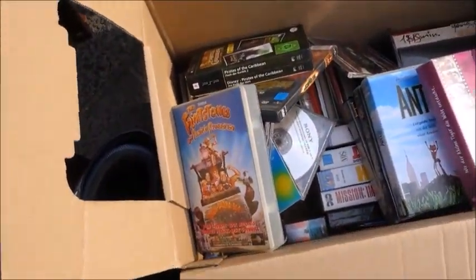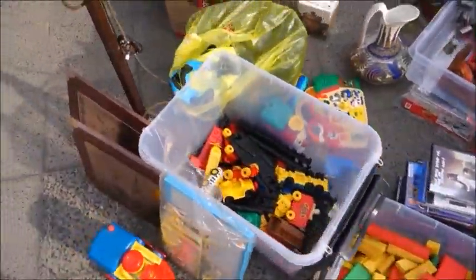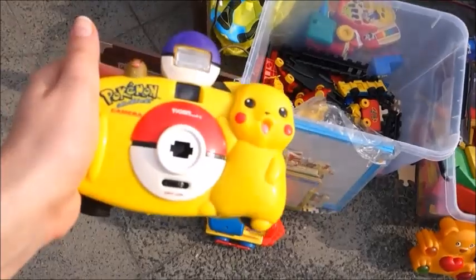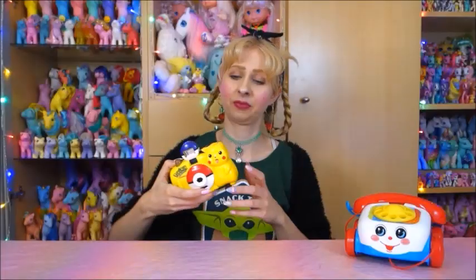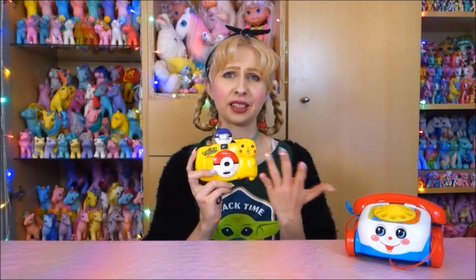Lots of VHS. I found lots of VHS also for free on the streets recently. I think I'm gonna get this. I got this Pokemon Pikachu camera. It's by Tiger. Tiger is a company that has done lots of electronic things.